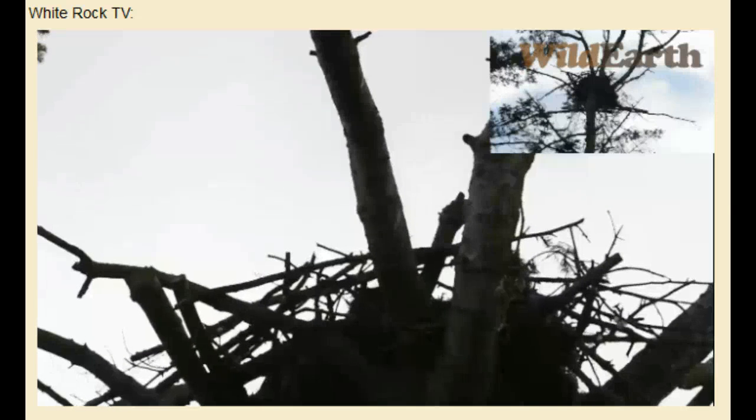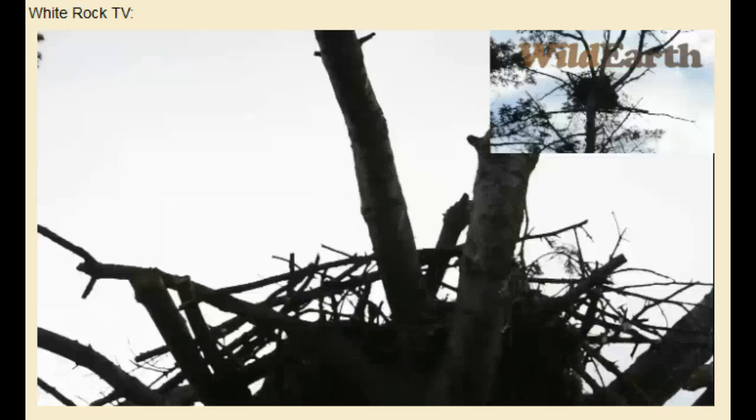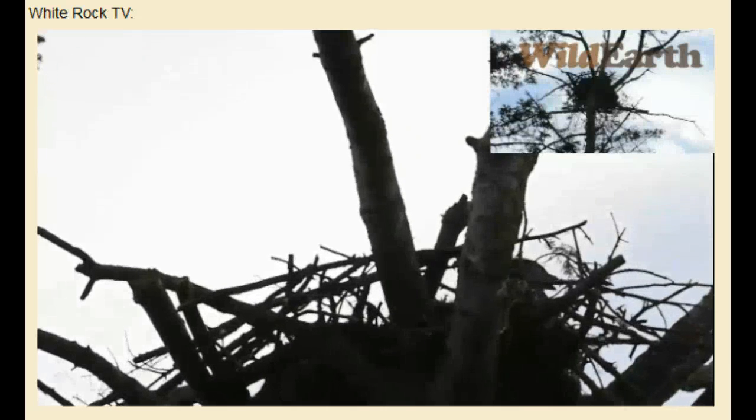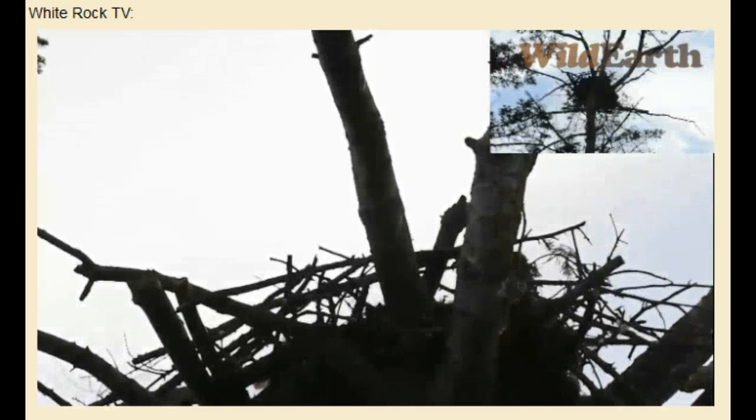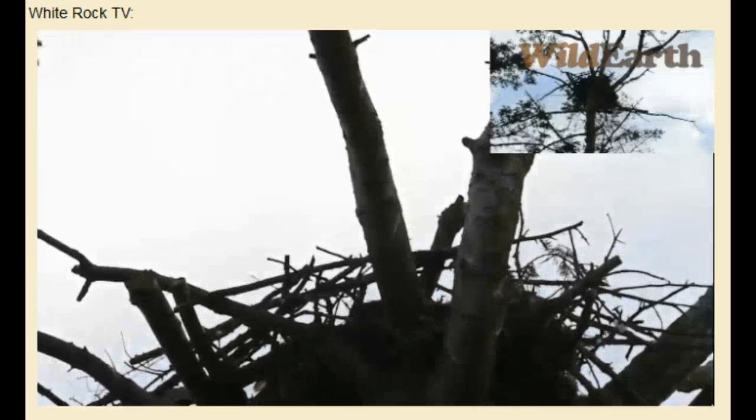It's nearly impossible to do a drop there. Maybe she did drop something. I don't know who can get a view into the nest. But that was the shortest landing and takeoff I've ever seen. They're still complaining, so obviously it seems like they're not happy. I'm not sure.